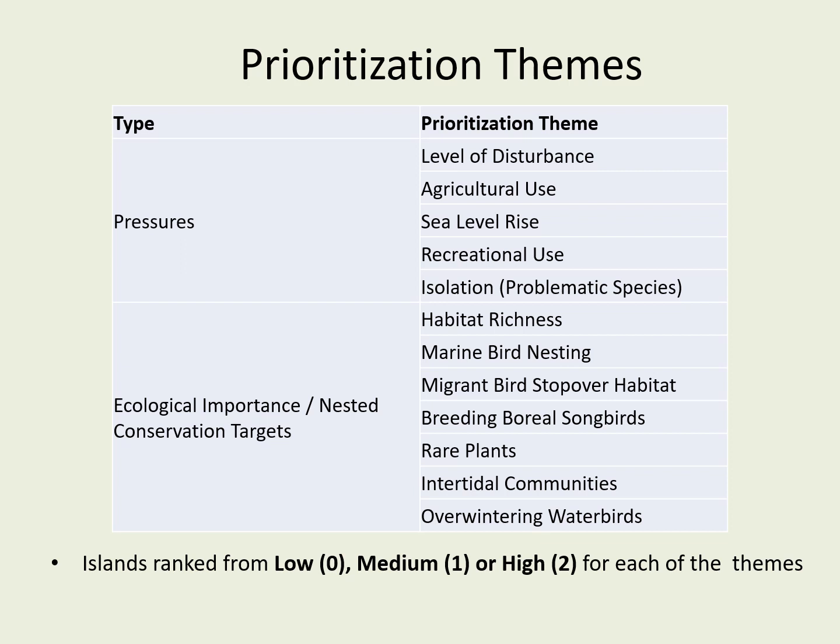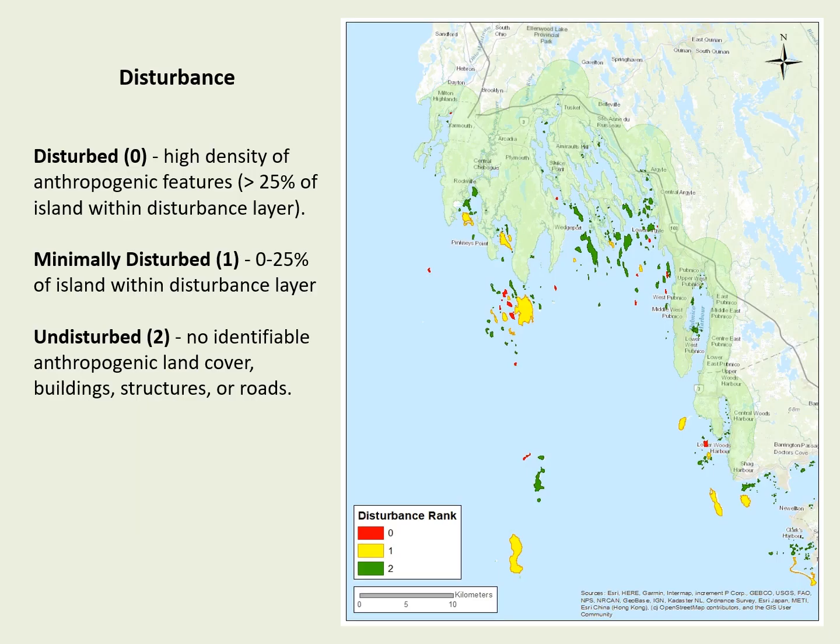For each of these themes, we ranked each island into one of three categories, represented on a scale of low, medium, and high, with corresponding numeric ranks assigned to them. And I'll speak to those. We don't have time to go through all of the prioritization themes, but just to give you a sense of what this looked like for the Lobster Bay segment.